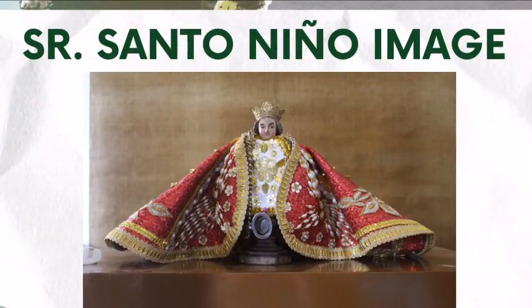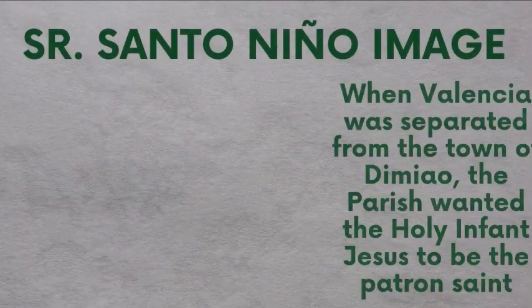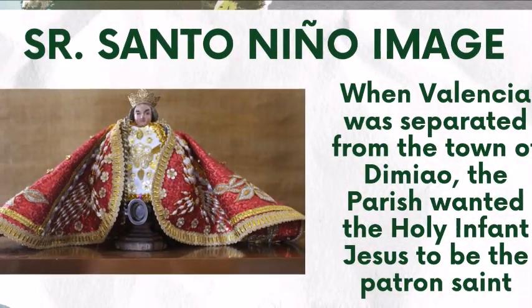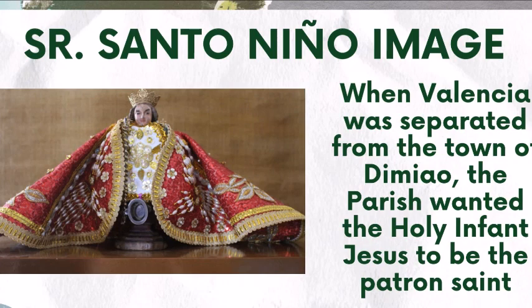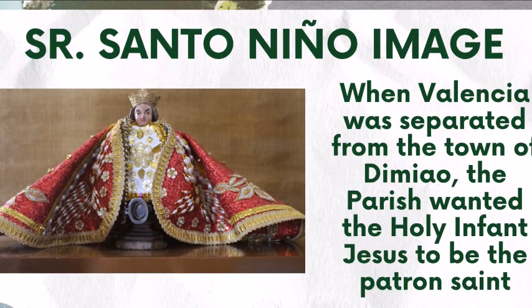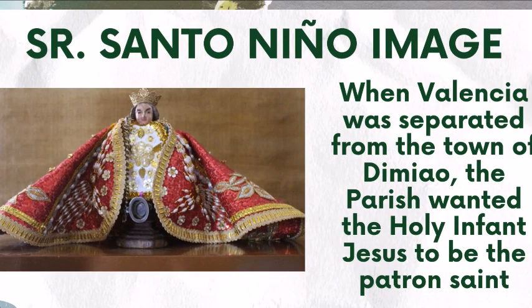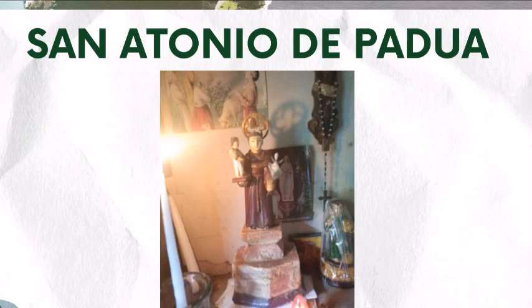Senior Santo Niño Image Sculpture. The material made for the image is a guava wood, as it was given by a wood carver from one of the barrios in Valencia. Its dimension is approximately 29 cm in height, 19 cm width, and 11 cm thickness, with a light brown color, and is perfectly polished. When Valencia was separated from the town of Dimiao, the Santo Niño is the patron.